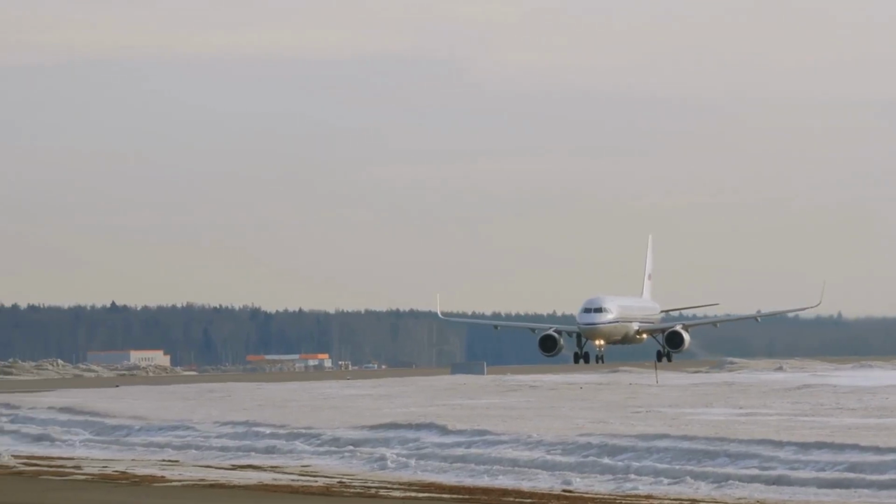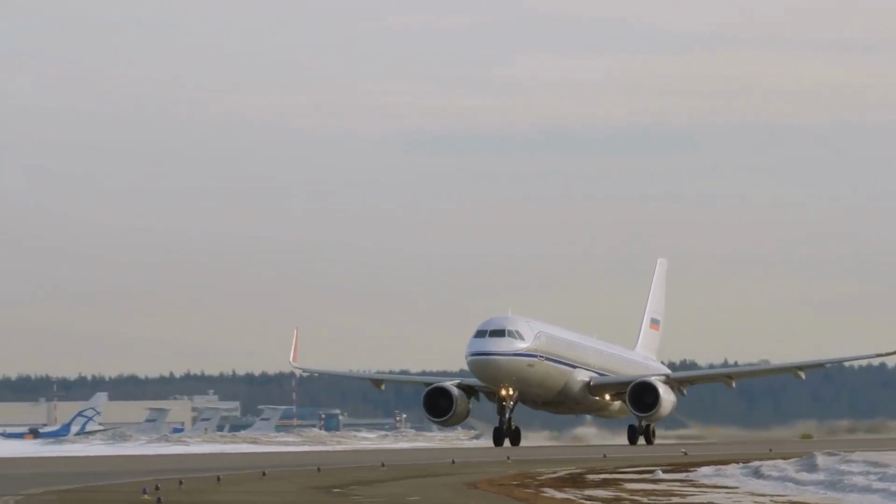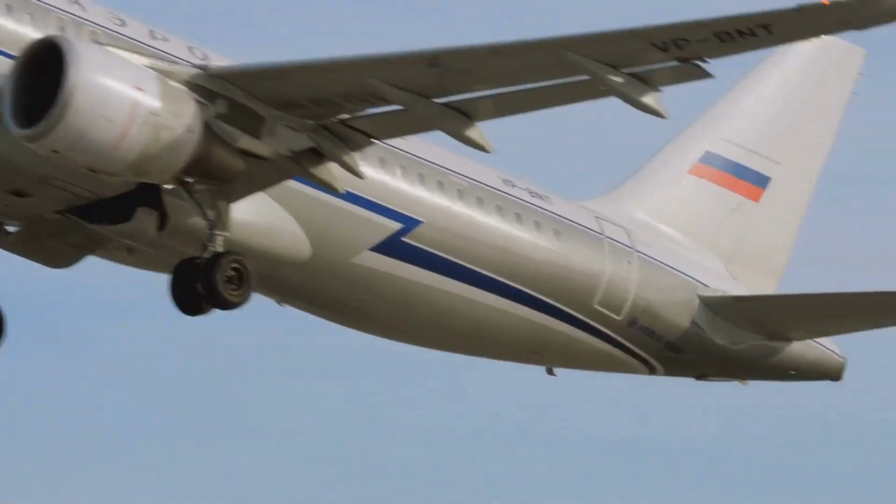At approximately 3:30 p.m. local time, the aircraft touched down on the runway, but instead of smoothly decelerating, it skidded, flipped over, and came to rest upside down.